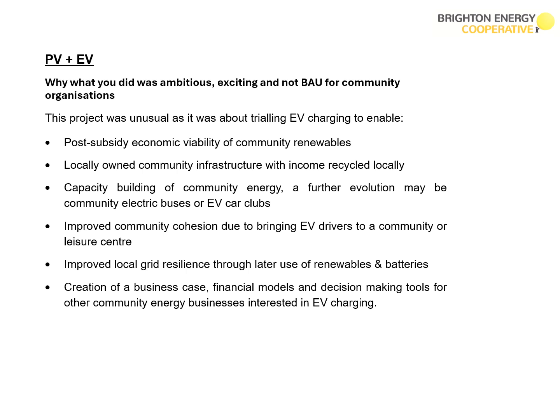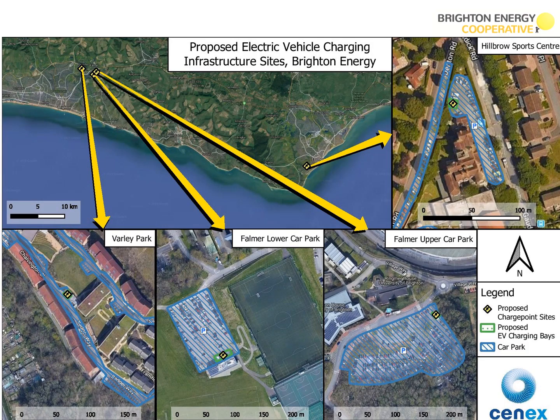Improve local grid resilience. So we didn't end up including batteries in our project in the end, but if there are local storage and generation of electricity, will take pressure off the grid. Also, I guess what was ambitious about the project was that we created a business case, financial models, and decision-making tools for other community energy businesses interested in EV charging. And if you get in touch with me after this presentation, I can tell you where to get hold of those. We can share them.